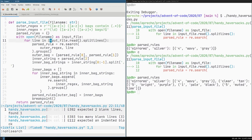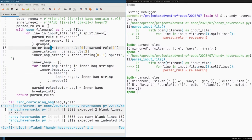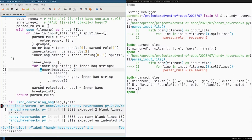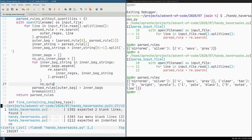Okay. I think we also got to blow away the quantities on this, right? Somehow. I wonder if the easiest way to do this is with and without the quantities, because they're sort of getting in the way a little bit. So I think for now, I'm actually going to make two parsed rules, with parsed rules without quantities. Here we go. No quantity inner bags. Okay, so we're going to do that.